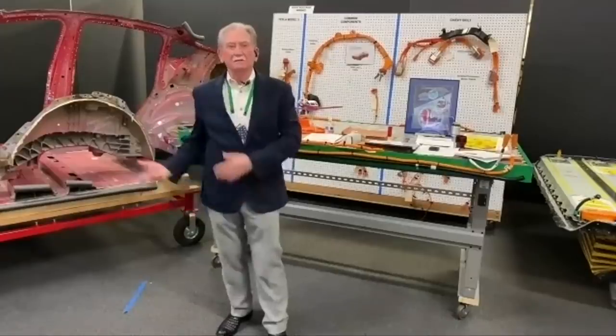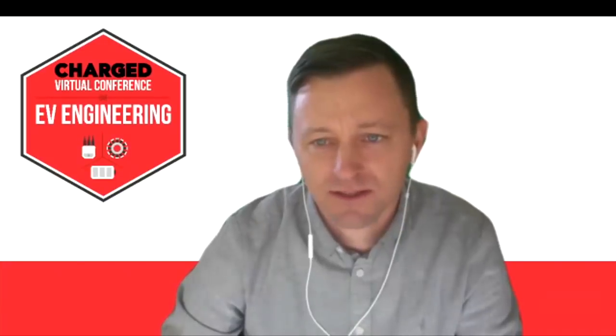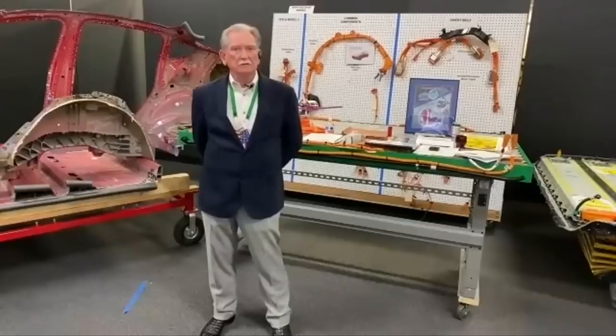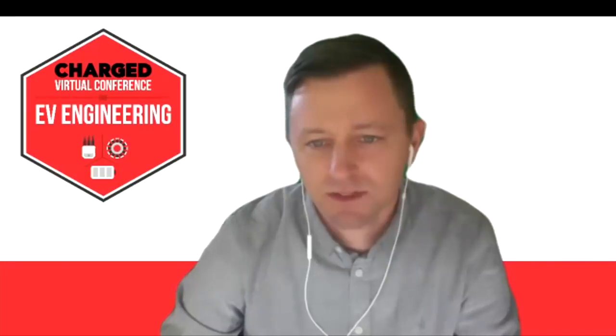Is your $83 per kilowatt hour estimate on the battery or pack level or individual cell? It's a pack level. I can't do anything on a cell level. Pack level.